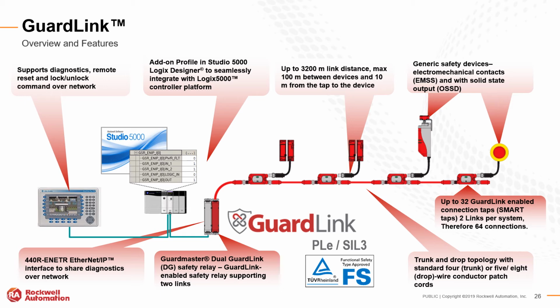The dual GuardLink safety relay can be connected to up to 64 devices, 2 trunk systems, while performing a single safety function. An optional EtherNet/IP card can be connected to the GuardLink safety relay to a PLC network, which means status information and data can be shared to HMIs. Not only can you view the data and troubleshooting information on the HMI, you can also send reset, and lock and unlock commands to solenoid switches, for example. Add-on profiles from Rockwell's PCDC Download Center make integration and sharing and viewing of tags a snap.